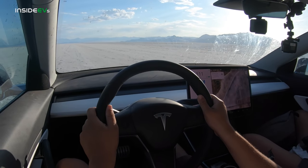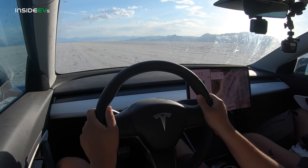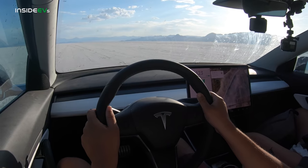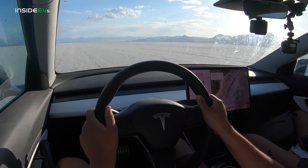So let's see, that's 100 miles an hour. Feels pretty good to me. 115, we're gonna cruise over these undulations. Why does this seem less smooth than last run? And we're going back to wide open power. 122 miles an hour. Whoa, car moving around in this way.